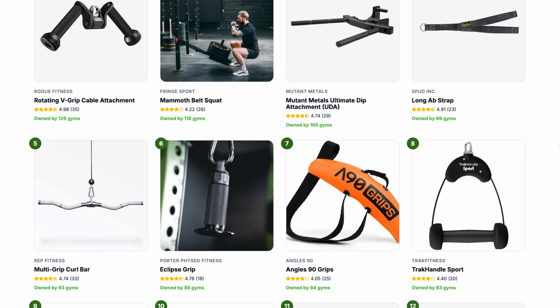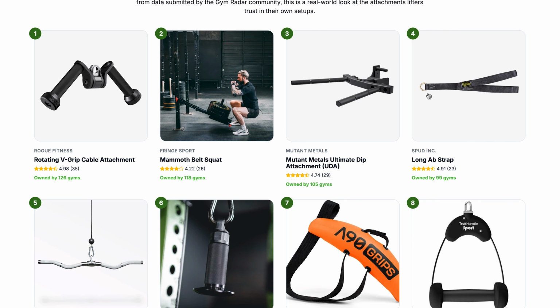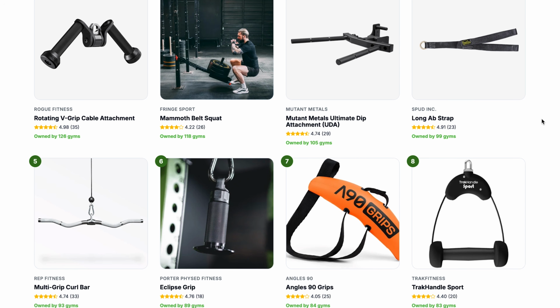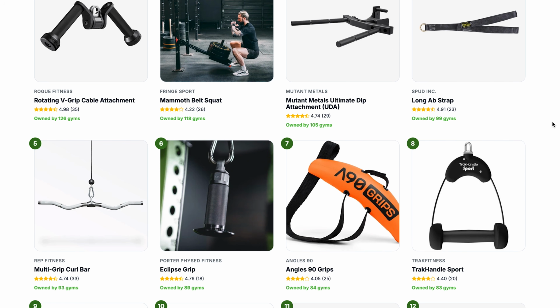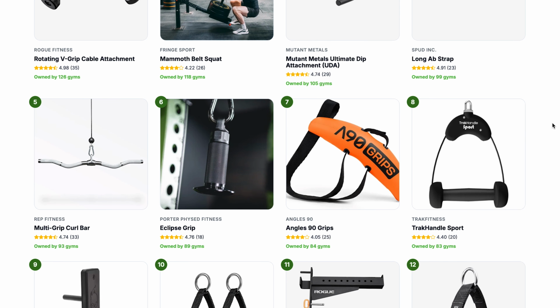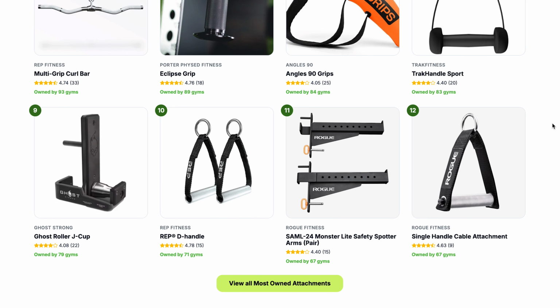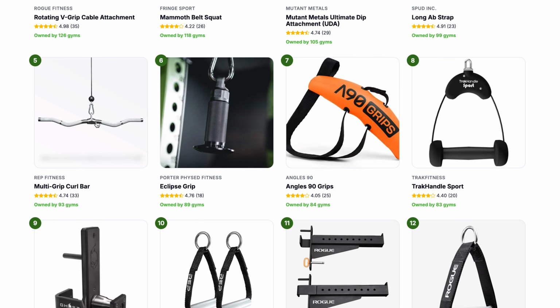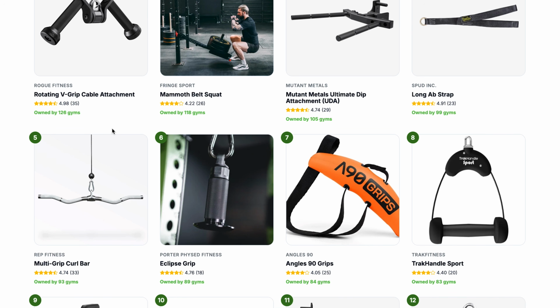It's been reviewed 23 times. It has a 4.91 review rating out of 5 stars. So it's very highly reviewed. It's one of the most highly reviewed on this entire list of attachments. The other one, that's the only one here that I see in the top 12 that's even more highly rated, is the number 1 product, that Rogue V-Grip. It's been reviewed 35 times and has a 4.98 rating, which is insanely high for something with that many reviews. The ratio on that has to be one of the highest on the entire website. Yeah, that's crazy. That tells you a lot about that one.